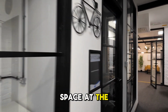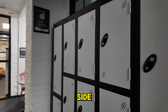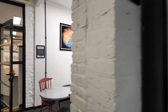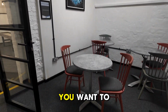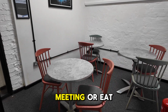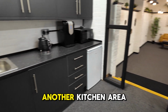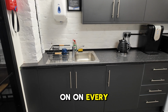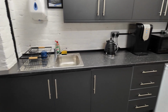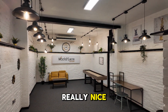And then this space at the back here, which is fantastic. Got some lockers here on the right hand side. Got an area there if you want to sit and have a meeting or eat your lunch. And we've got another kitchen area here as well. I think there's a kitchen area on every floor, I think. And then this area here, which is really, really nice.